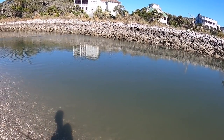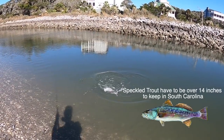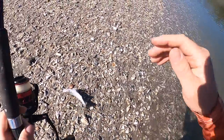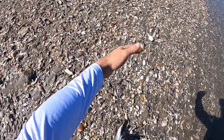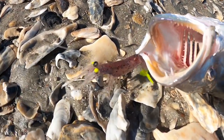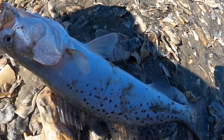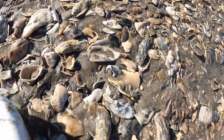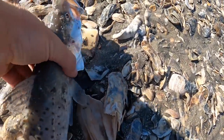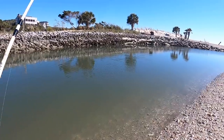There he is, guys, right there. Got him. It's a nice one. That's a keeper. There we go. Nice. Ooh, that's a nice fish for the first fish of the day. Check out that fish right there. They gotta be 14 inches to keep. Look at that, right on that little bit of shrimp. I guarantee you that'll probably go 16 right there. Sweet. Oh, hook popped right out. There you go. Nice, first fish of the day.